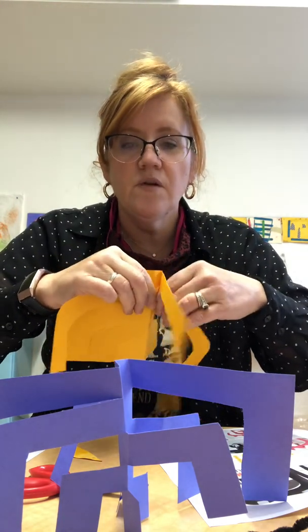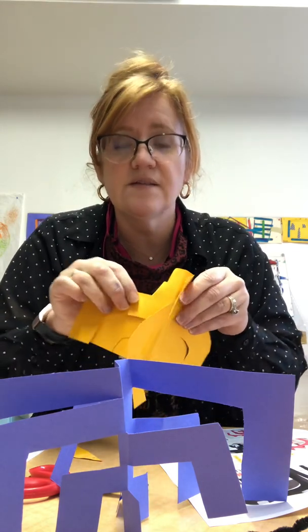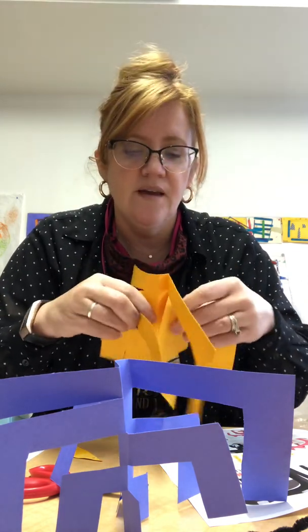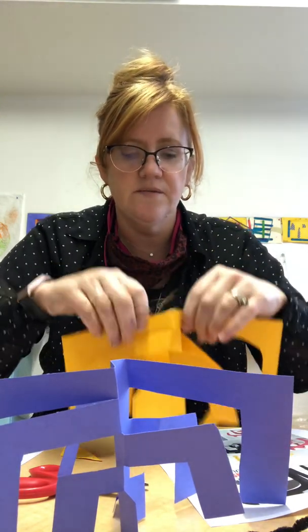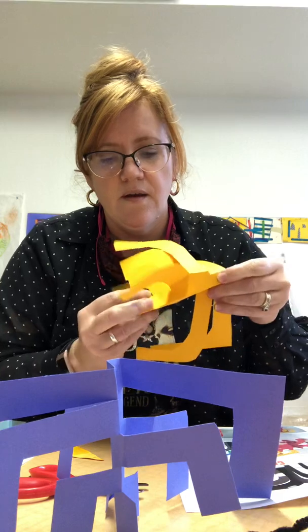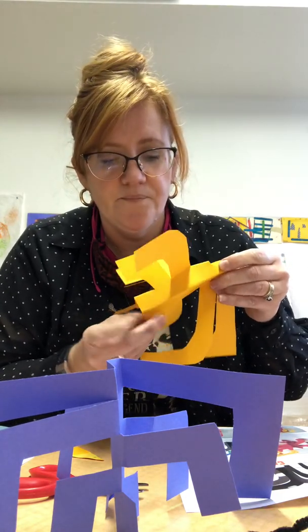And you could also close it back up and color on it, make some designs, and then open it back up. It's almost a little bit festive, right? For Hanukkah or Christmas. That's kind of why I decided to do this at this time of year.